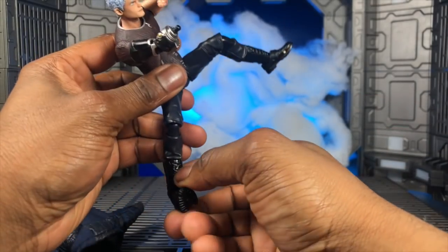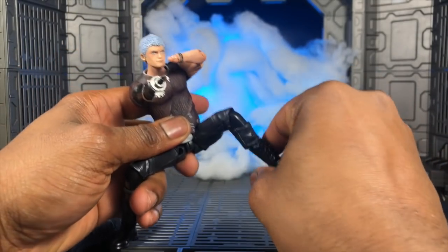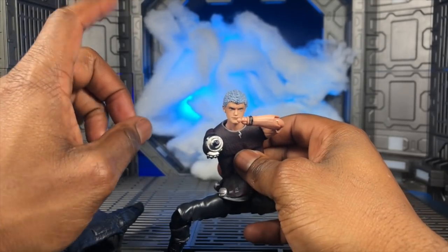Looks absolutely fantastic. I know it looks a little naked out of the jacket, but I'll get into that in a second. The reason why I'm not putting it back on yet.